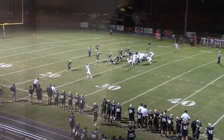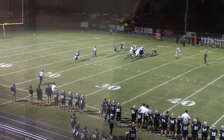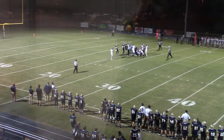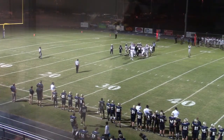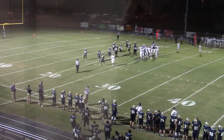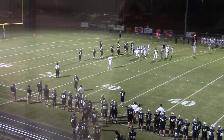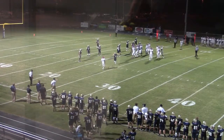Usher with a 1st and 10 inside the Heron 25. Usher, did he feed the fullback or did he keep it? I think he kept the ball that time because Cowart did not have it, no. And Usher with a short pickup. Of course, Usher making the read. There was really nothing there running up the A gap. So Usher will pick up as much as he can with his strength this time. And the ball is marked at the Brantley County 23.